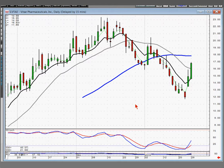Okay, so with that, VTAE February, yeah, I would look at maybe if they have 17.5s or anywhere around the 17, 18. If Steve can turn the chart upside down, it's easier to see shorts potential and upcoming direction. Yep.